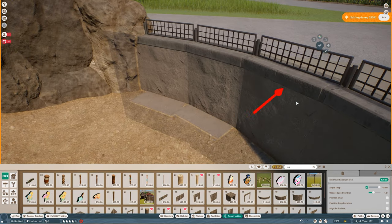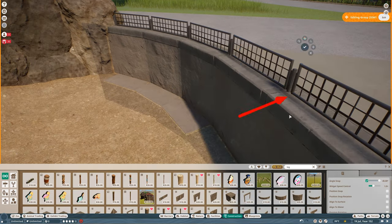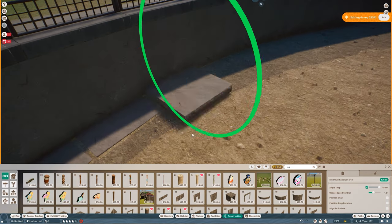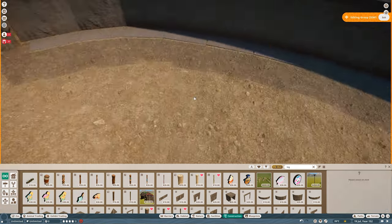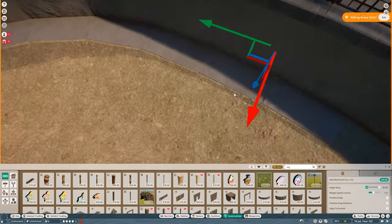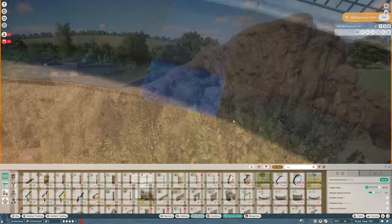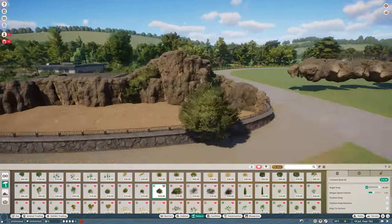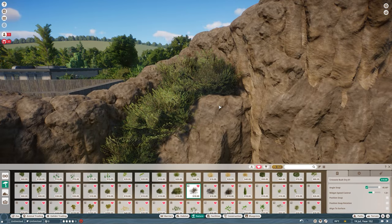My inspiration for this habitat was actually something that won't come as a big surprise to some of you. It was again the Berlin zoo. I really like the Berlin zoo crested porcupine habitat because it had a really cool fence, more like a wall, and it had a really cool rock wall back inside.